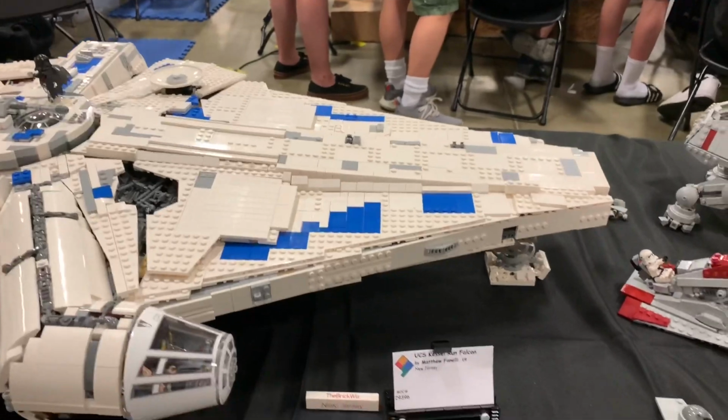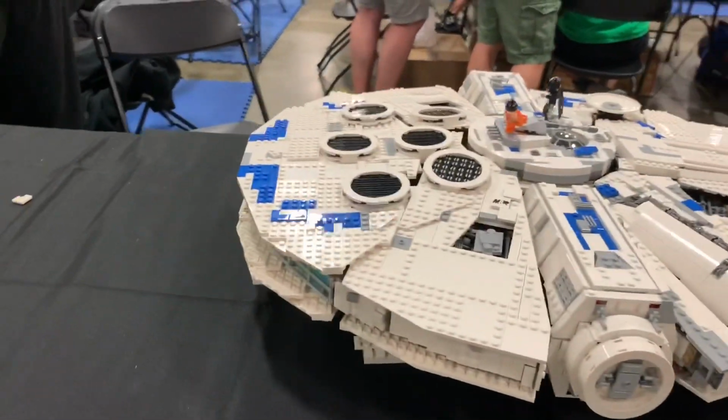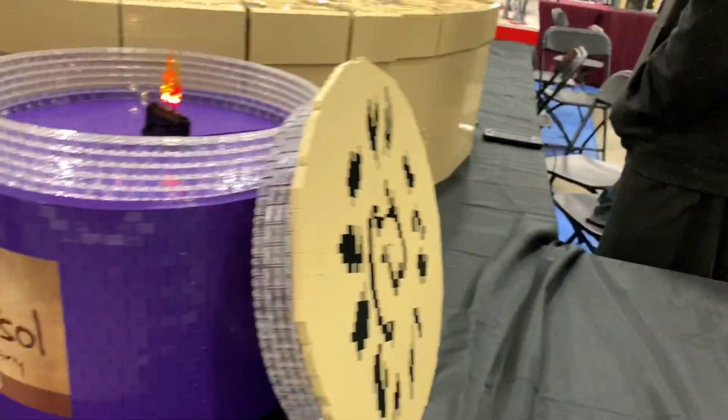Next up is a Kessel Run Falcon, again created by the Brick Wiz. Now, this is from his giant Kessel MOC that you can find over at his YouTube channel. Believe me, guys, it is an awesome MOC. I saw it in person at BrickFair, North Carolina.